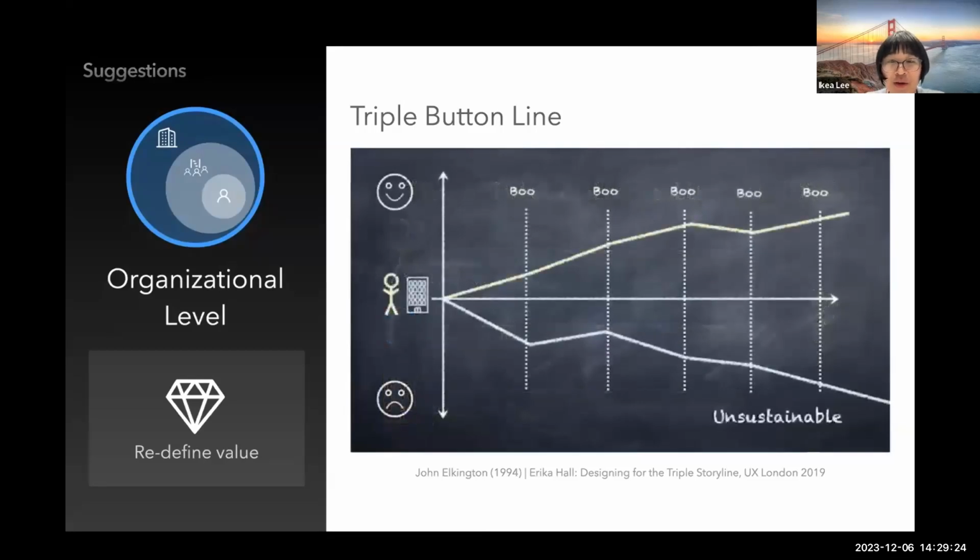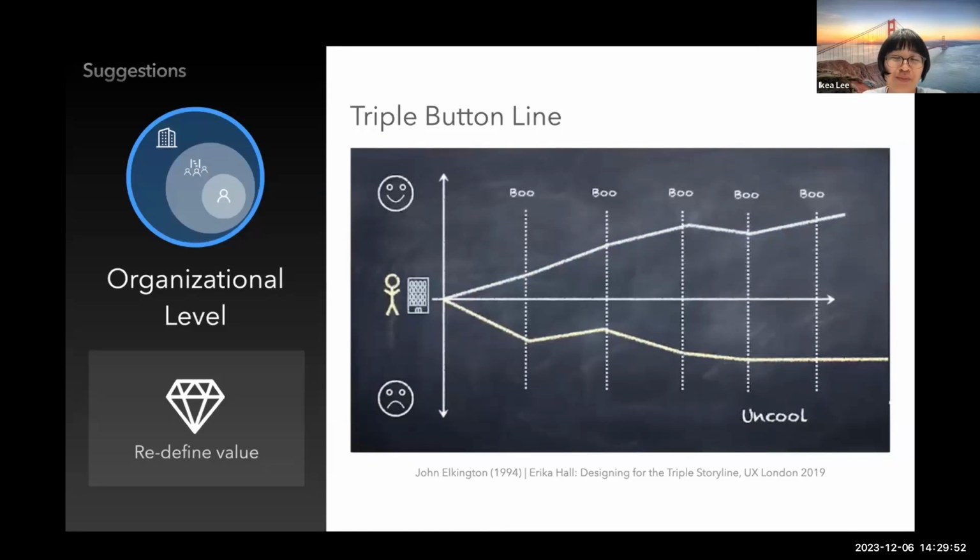And Erica Hell shared the concept of design for triple storyline. In this sharing, she tries to put these dimensions onto the same timeline. You can see from this chart, people are quite happy during the journey, but the company doesn't earn any profit, and this way is unsustainable. But if we flip it, and the company earns so much money while people are suffering, using your service but really hating you and unable to leave, this way is uncool.